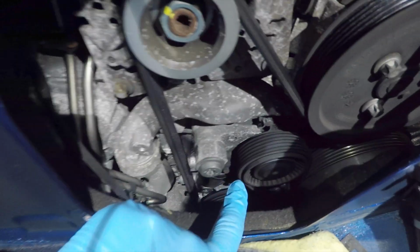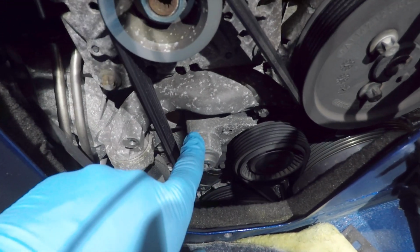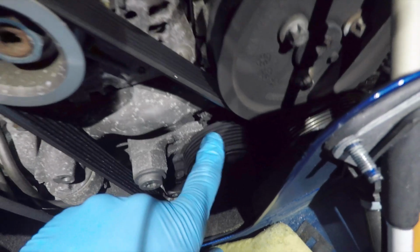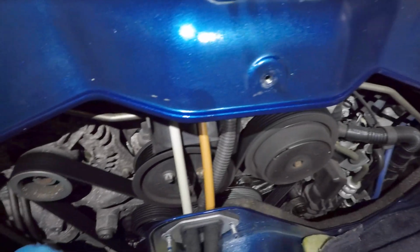Now the tensioner is situated down here. It involves putting a spanner on this, turning it so then it releases tension from the belt. We'll then squeeze the belt out from around all these pulleys and then replace it.